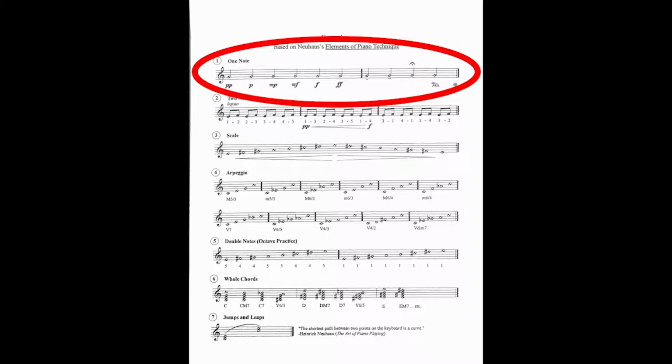This exercise is really good and helpful if there is a piece in which the first opening note is of importance. And for example, if my student is playing Chopin's Study Opus 10 number 6, I would ask the student to practice this exercise to really decide what mood the first note should be played in.